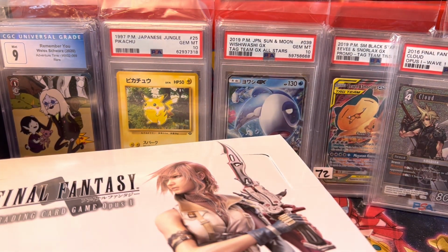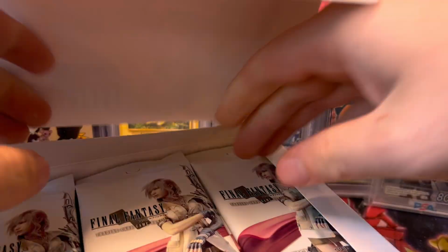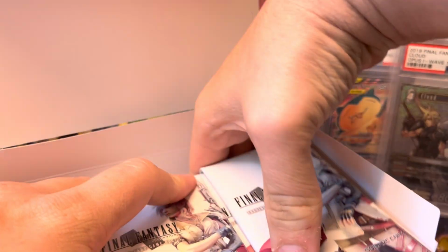So I'm going to have a few Final Fantasy cards in my collection. And if I could pull that Cloud again, I'd be really happy with that. But there's a lot of other characters too, right? Sephiroth is in there, so he's another good card. And I don't own that one. So I could definitely sell this box. This box would sell very quickly.